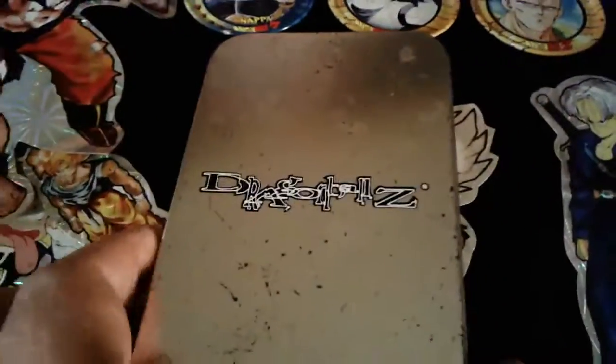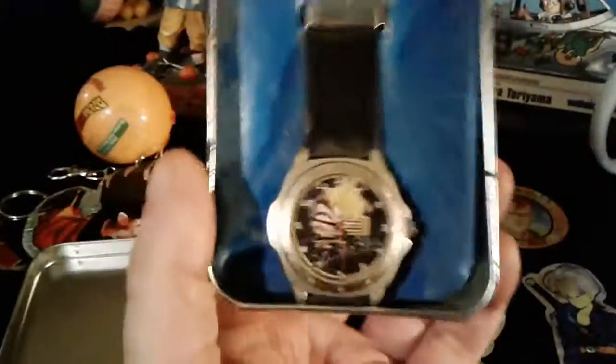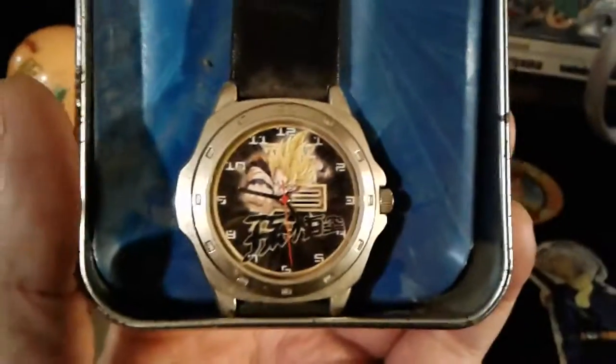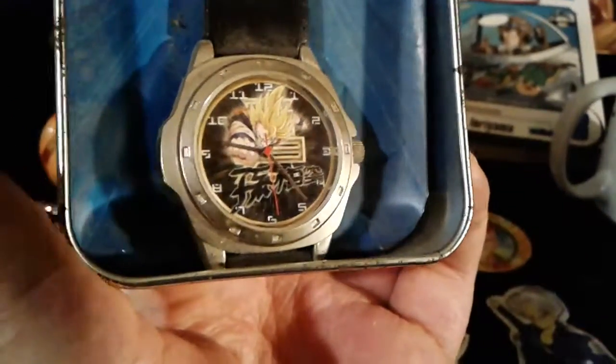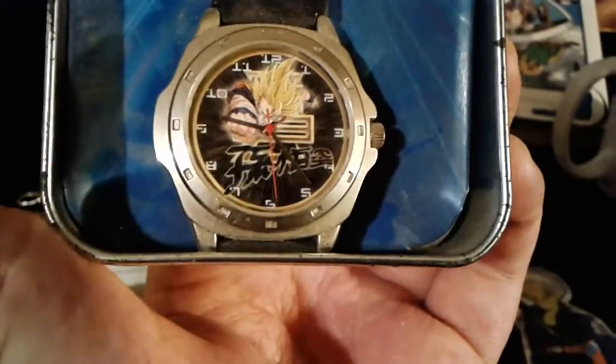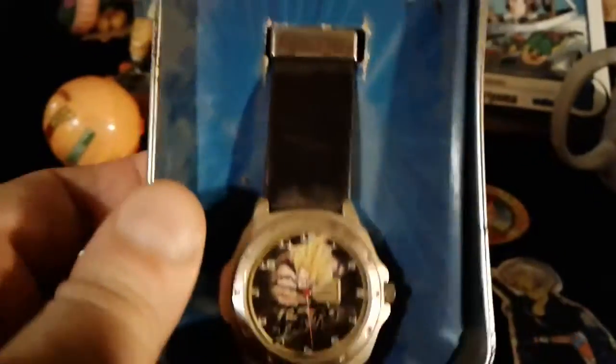And last but not least, this little guy right here. It says Dragon Ball Z in a very stylized way, and if you take off the lid, you got yourself a watch. It's a little Super Saiyan Goku watch. See if I can get a good zoomie. Now you see it. You can see what's going on there. Wait, is it working? Oh, for a second I thought it was working. I've had this thing forever. I doubt the battery would have lasted this long. Anyway, I don't know if I've ever worn it, but it's still pretty cool. Got the Funimation logo, got the Goku over there, and there you have it.